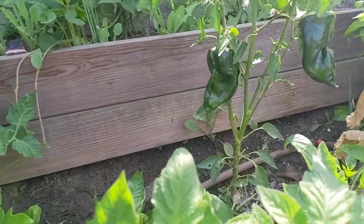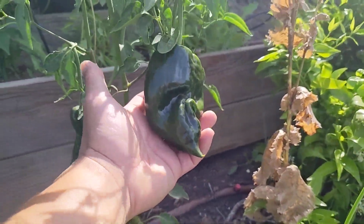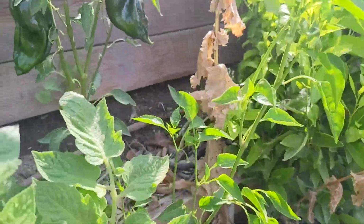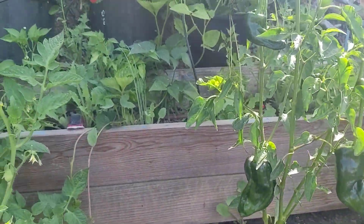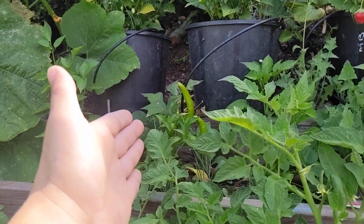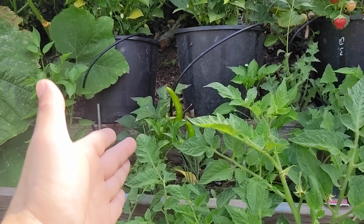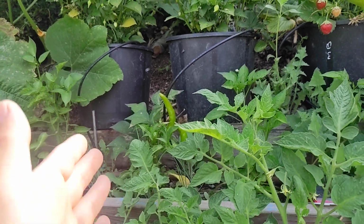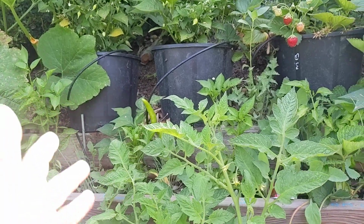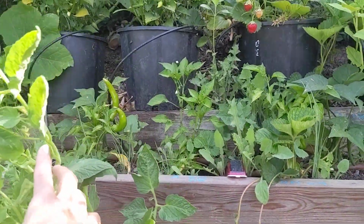Here's a couple of poblano peppers. We got them forming now. It's finally warm enough for them. And then we have some new-to-us varieties over there. That's a Maricel pepper. And I grow that one because my sister-in-law likes to make mole with the Maricel pepper. So I was trying to grow some for her as a surprise.